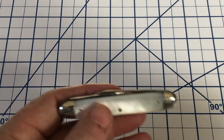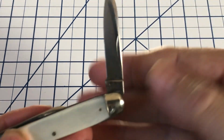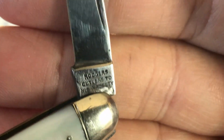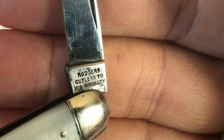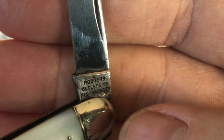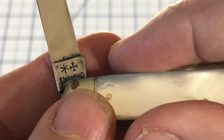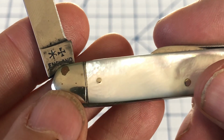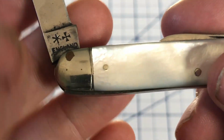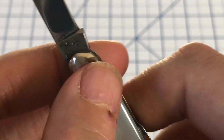Now, as I said, this is a Rodgers knife from Sheffield, England. Let's take a look at this tang stamp on here. Rodgers Cutlers to His Majesty. Right, that's going to be a big clue in the date on this knife. Now you can see on the back we have the star and the Maltese cross, and it says England, which is also an important clue.